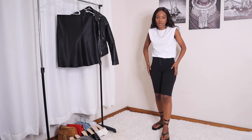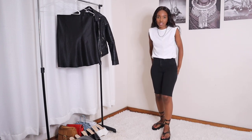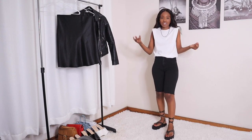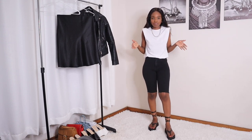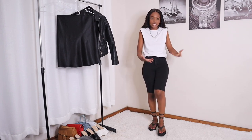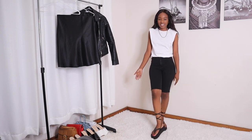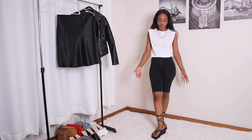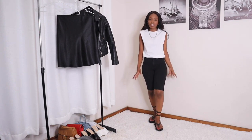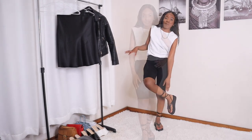These were jeans, guys, that I got from Mr Price 2 years ago. And then I decided to cut them because I saw the style is coming back and it's very trendy, so I decided not to buy new shorts, but to cut my old pair of jeans. And then I decided to add these gladiators. Are these gladiators? I don't know. But these shoes that I got from Mr Price, I love them so much. And they're very comfortable, unless it's hot.